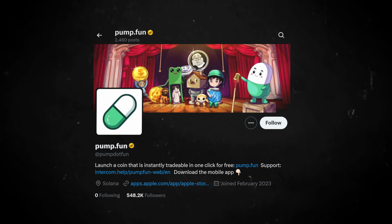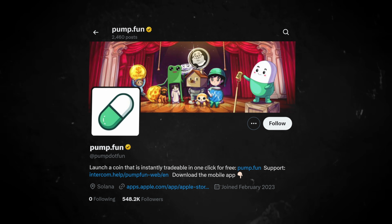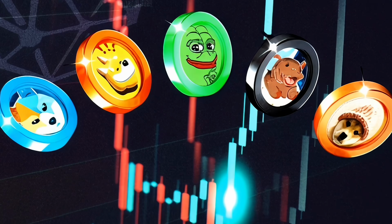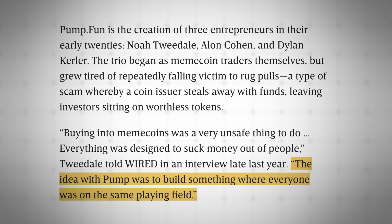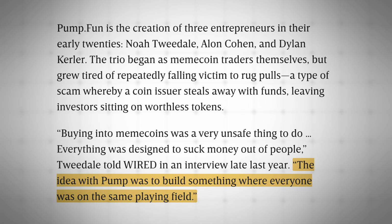Pump.Fun launched in January 2024, and it was founded by 3 meme coin traders, Noah Tweedale, Alon Cohen, and Dylan Curler. All 3 were tired of getting rugged when aping into new meme coins, so they created Pump.Fun to let anyone launch meme coins with standardized, rug-proof rules. As Noah explained, quote, "The idea with Pump was to build something where everyone was on the same playing field."